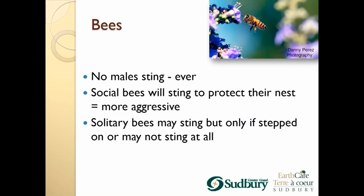Social bees, like honeybees, live in colonies. They will sting to protect their nest. So they're more aggressive if the nest is nearby, but they still often don't sting when they're out feeding in gardens. And then solitary bees, think of bumblebees and things like that. Again, they can sting, but usually only if you really have to disturb them, if you step on them or disturb them in some way.